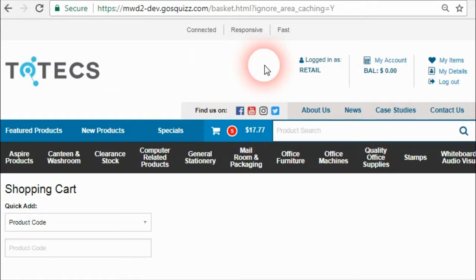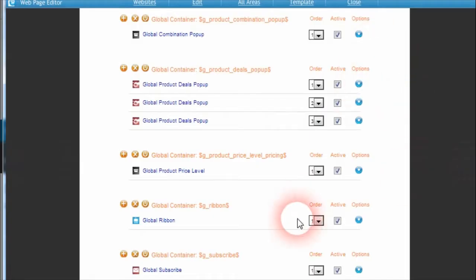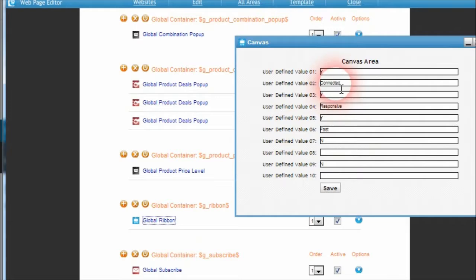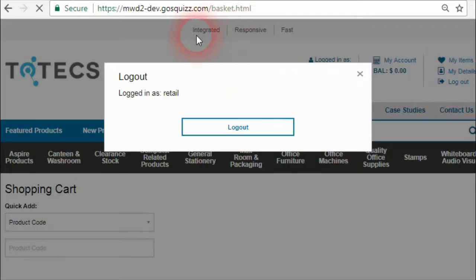Now, if we remove that parameter, and then we reload the page again, you can see that the label integrated has come back again, even though the setting for that area is still set to connected. And that's because it is once again retrieving this area from the cache on the page. So the only way for us as a user to get the updated content is to log out of this page or create a new session for the user, so to log out and log in again, and then we'll be able to see the latest content that is set for that area.